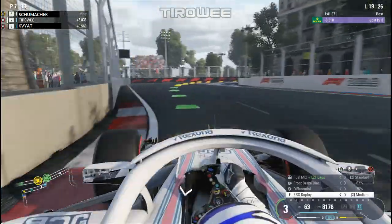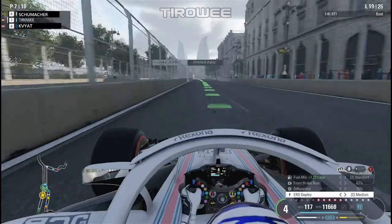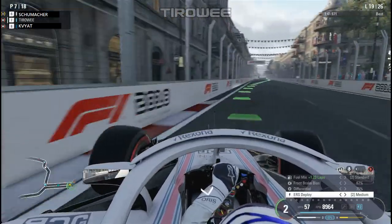We go purple through the first sector once again. Just had to cut out a little bit more from a screen freeze, so apologies for that. But we actually got Mick Schumacher in front of us as well, currently in P6. So Schumi may start down in P15. Of course, this is the track where he made his debut last year.